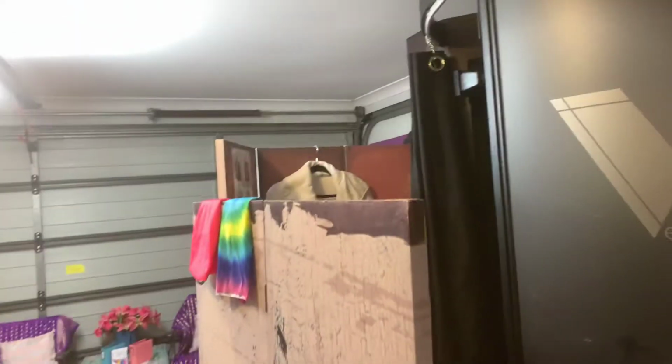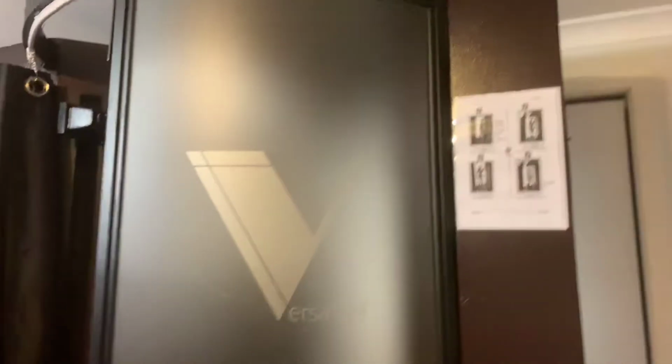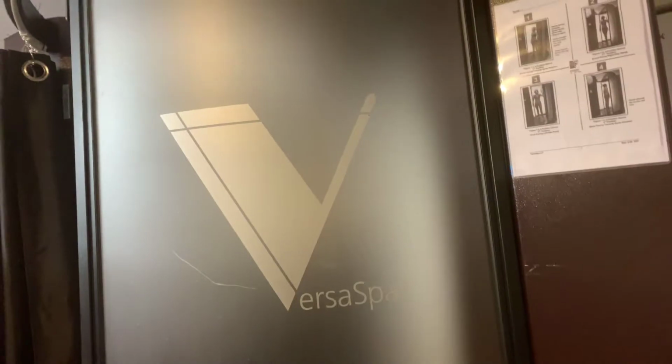So here I have my dividers. Just gives you a little bit of privacy when you're coming to use the VersaSpa. So this is my VersaSpa tanning booth. It's amazing. I love it. I'm a regular that uses it. I'm not gonna lie, I love my tans.